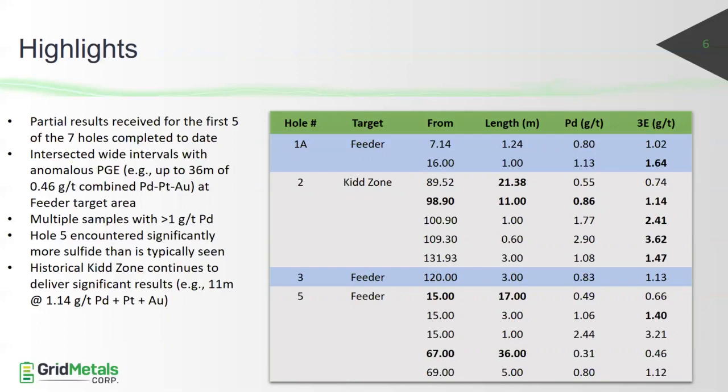And again, encouraging, not the big score that we were hoping to get on the first program, but the results are telling us that we're in the right place, that the method is working, and now we're going to be using 3D modeling and integrating all of the historical data with the new results to vector to areas of higher grade and thicker mineralization.